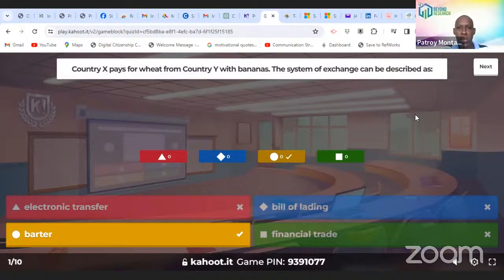All right, so the answer here is barter. It says country X pays for wheat from country Y with banana. So they exchange something, right? They wanted wheat from the other country, but they gave them banana instead. So the system of exchange can be described as, it's not electronic transfer, it's not bill of lading, it's not a financial trade. Of course, it's barter.